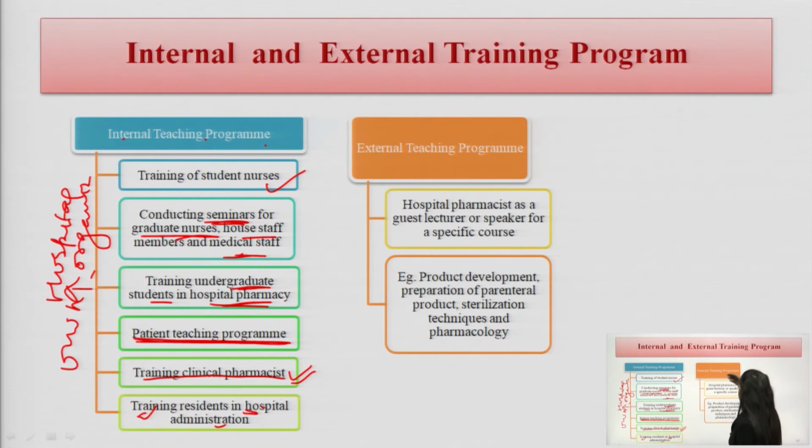Another is the external teaching programs. In external teaching programs, someone will come from outside the hospital, a pharmacist as a guest lecturer. I told you in the previous sections also, a hospital pharmacist from one hospital will come to another one as a guest lecturer. They will tell about some specific technicalities related to the therapy or drug development or any topic, as a speaker for a specific course.